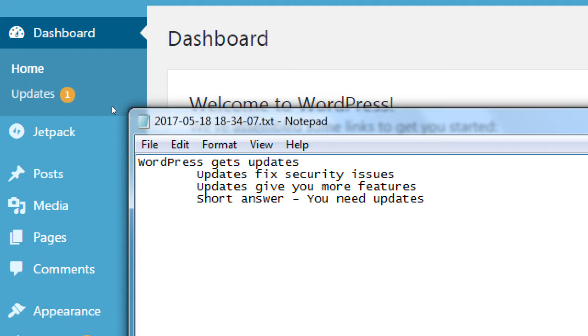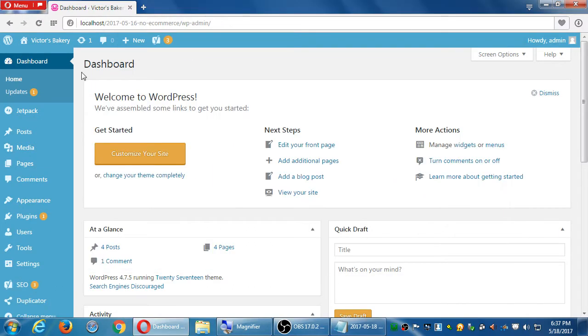Same thing on Windows. I was using Windows 7, and then I got Windows 8, and I hated it, and now I'm on Windows 10, and it's nothing. So, you know, updates happen. They give you new features, but they're updating security issues. Short answer. I mean, long answer. Do updates intelligently. I'm probably missing an L in there, but let's go look at the update screen.